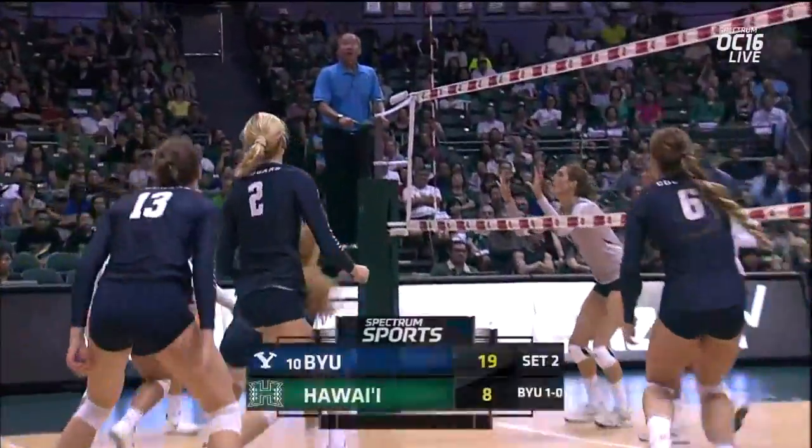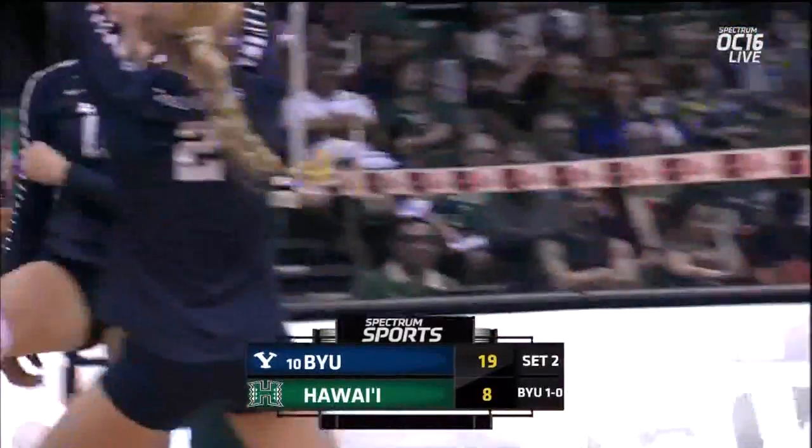Your middle, busting out the spatula. And then Jones-Perry doing what she does.